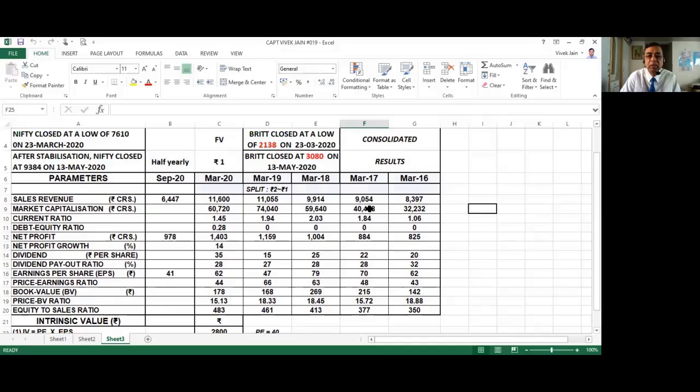Market capitalization also is quite good. Current ratio is also more than 1.25, ranging between 1.5 to 2, which is very good for a fast moving consumer company. Debt equity ratio had always been all along zero. For the period March 20 ending, it had to take a little bit of a debt, and probably in March 21, we might see it zero again.